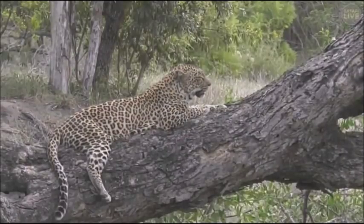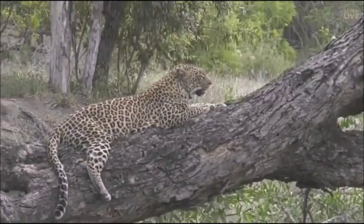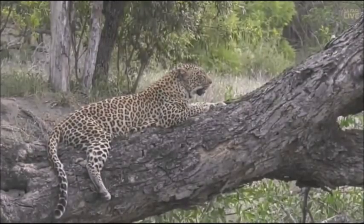Still waiting for this little cub to pop its head out. But now Mum is there, she's beautiful, beautiful little shot there. She's just checking on us to see where we are in relation.